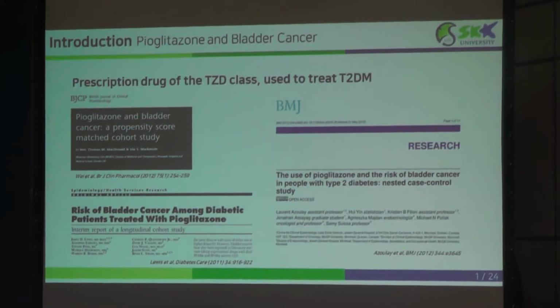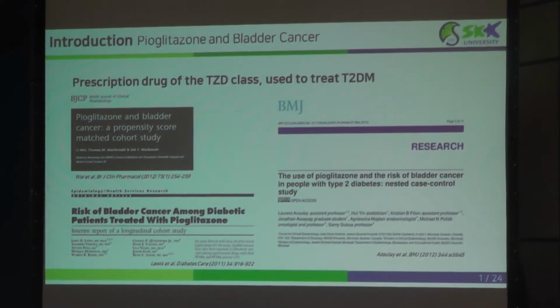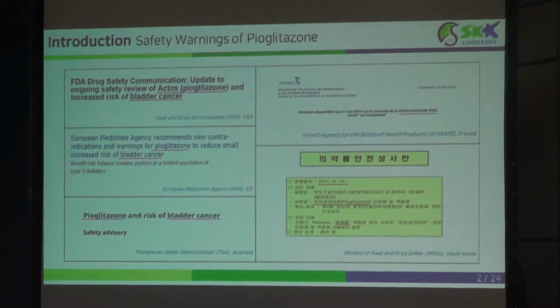Pioglitazone is a drug of the TZD class used to treat type 2 diabetes. It's an anti-hyperglycemic agent which increases hepatic and peripheral insulin sensitivity. Several studies have reported an increased risk of bladder cancer with the use of pioglitazone. Hence, in 2011, upon results from various studies reporting this risk, multiple regulatory bodies around the world released safety warnings. Accordingly, South Korea's Ministry of Food and Drug Safety also released a safety warning, delivering parallel concerns on June 10, 2011.